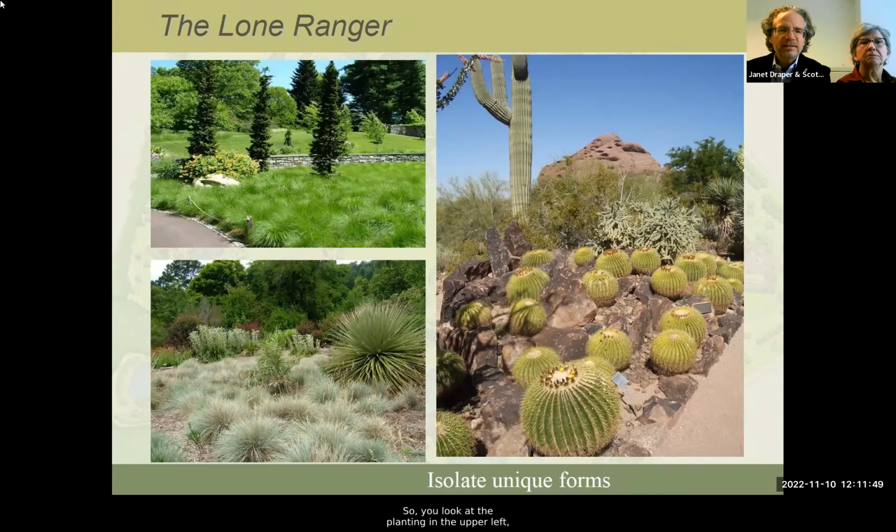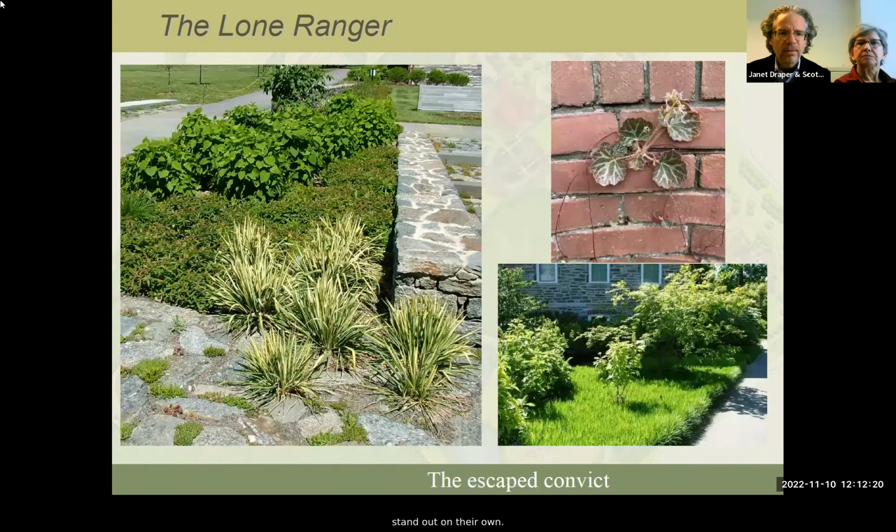So you look at the planting in the upper left, that's actually the garden at Chanticleer. Now you can argue and say, well, there's more than one there, but there's three. And so they're used very carefully. They still kind of are isolated. They're still kind of unique Lone Ranger forms, right? But look at the rest of the composition around it. It's a very simple composition, so it allows the unique characteristics. I believe those are Tortellaria junipers. I believe it allows those to really stand out on their own.